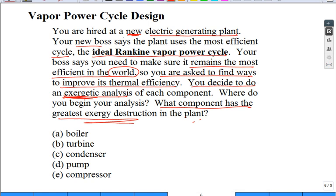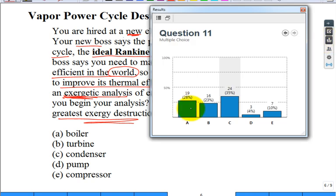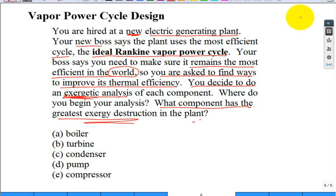All right, I have to stop it. What component has the greatest exergy destruction in the plant? It really is discussed in the textbook, and it's not all that intuitive. But there's a whole lot of exergy destruction when you have heat transfer. And the greatest source of exergy destruction is in the boiler. It's in the book. How many people remember reading it? 1, 2. All right. Oh well, terrible.